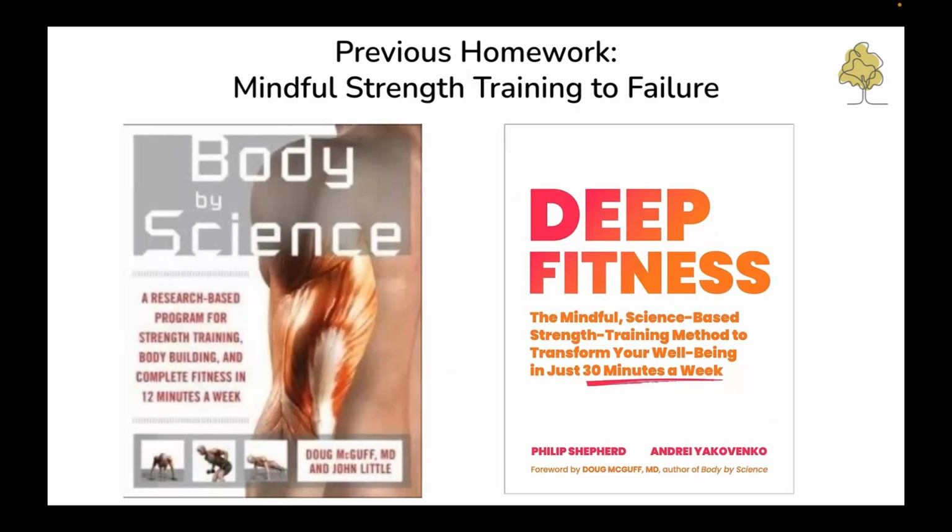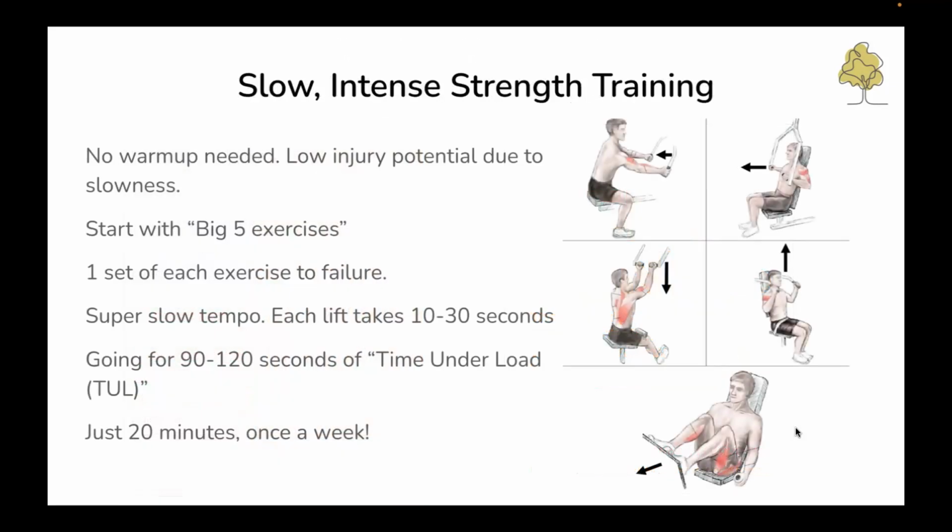Our previous homework was to tip your toe in the water of mindful strength training to failure, or this high intensity strength training. So we encourage you to give it a try. Try to find your way to a gym that has exercise machines and try the approaches recommended in these two books called Body by Science or Deep Fitness.